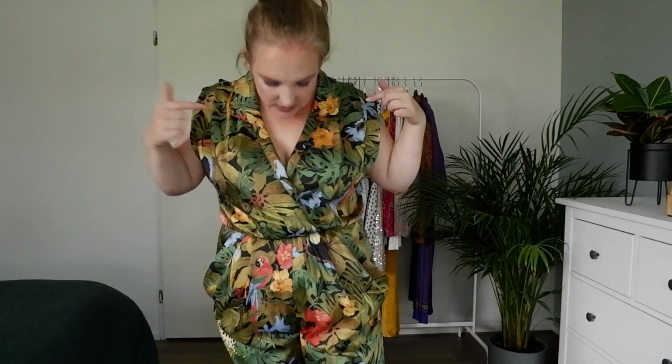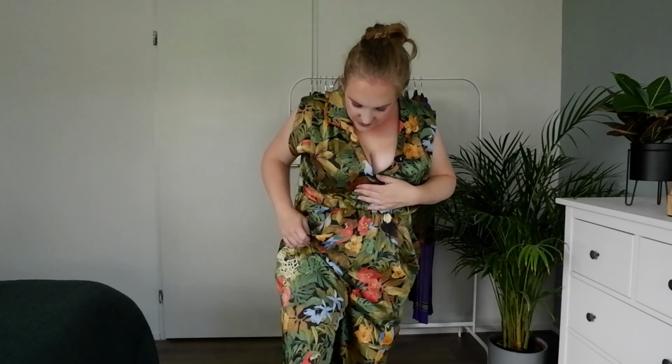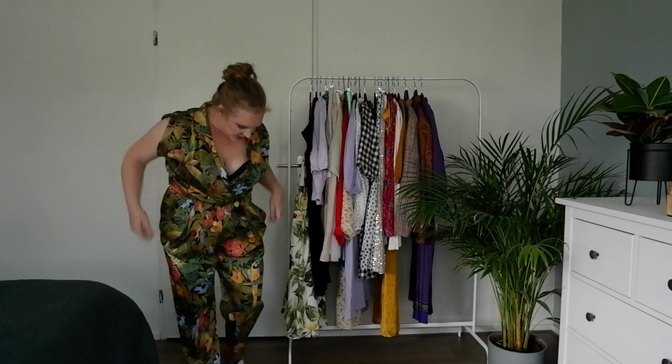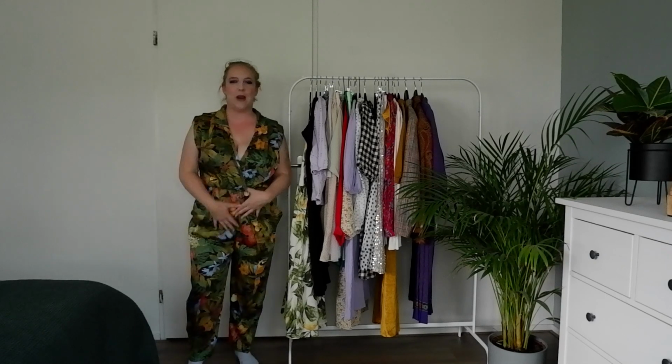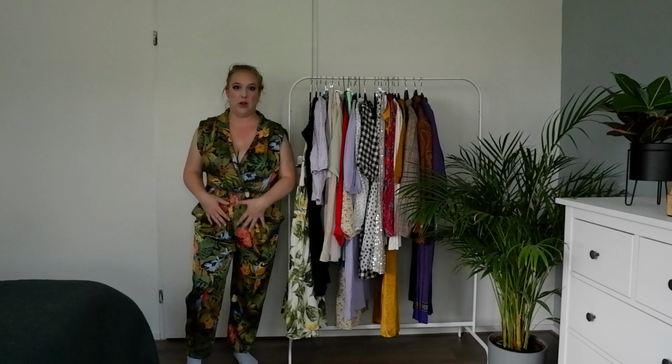But I just loved this print. It's got this little parrot guy over here. We've got a tiger somewhere as well along the side here. And it just has all these really lovely blue and pink florals on it. It's so stunning. And it's got, let me move back, these really baggy trousers as well here. So if you have, like me, a little bit more going on here, it really nicely hides everything you want to hide.